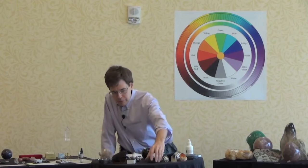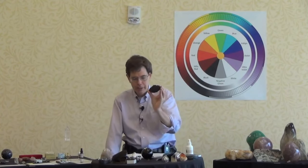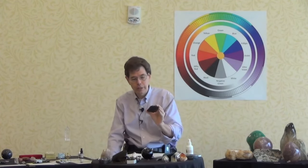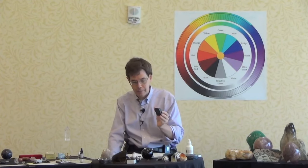Then black tourmaline. Black tourmaline has a very long history of being used as a shield against toxic energies and psychic attacks, used in many different traditions. Now, it tends to be available in a lot of small pieces, as well as sometimes larger pieces. But because it comes in small pieces, it can be carried on the body. It can also be put over the entry into doorways to absorb toxic energy, etc. It's very, very good at that.